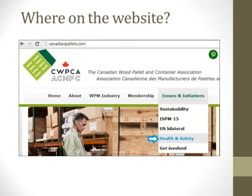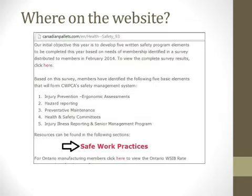It's on the members only side under issues and initiatives, and you go down the tab to health and safety. And that's the repository for the nail gun safe work practices, the training documentation, as well as the training records. And these are all in a Word platform. They're not protected. And the PowerPoint is not protected either. And the idea is that you can go into these sites and download those documents and customize them for your own use. Now these are templates, okay?